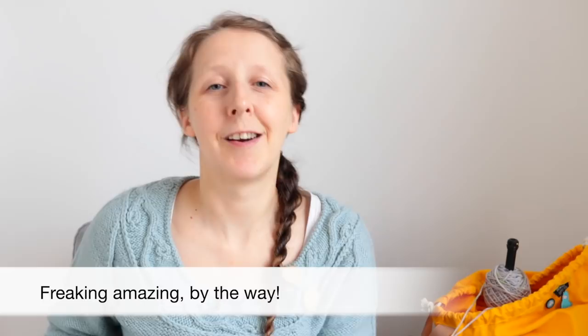I knit some of it in the room where it happens, which will only make any sense to you if you're a musical theatre geek. In normal person speak, that means that I went to see Hamilton and I knitted a little bit of it while I was waiting for the performance to start.